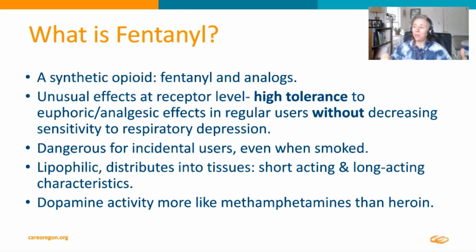It has short-acting properties, where the euphoric and analgesic effects and the effects on somebody's withdrawal symptoms are relatively short-acting, while the fentanyl that diffuses into the body systems leaches out slowly. We're likely going to have some more information about that later in the presentation. And we're finding that the dopamine activity in the nervous system is higher than what we're seeing with heroin, and it's a little more like methamphetamines, with some very dramatic dopamine release in the brain and nervous system, and that makes it more difficult for folks to stop using because they just feel so bad, so dopamine depleted, when they stop.